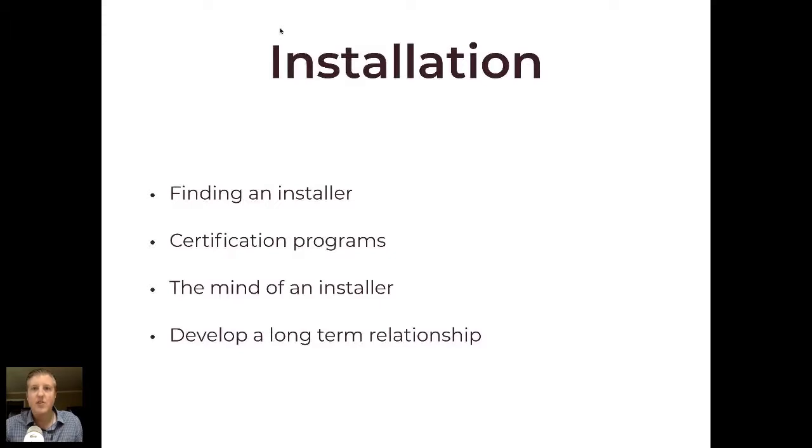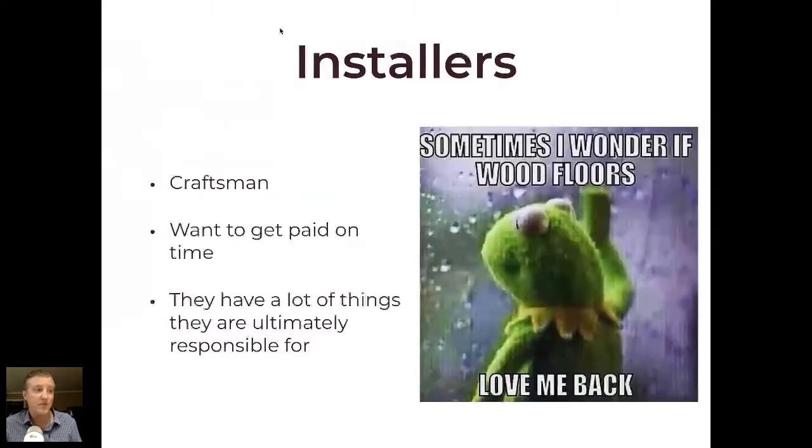So installers first are mostly craftsmen. They do really love this craft. I'm involved in a lot of Facebook groups that are installer focused. This meme here is one that someone posted on there. I mean, they're a lot like you in that they really love what they do. I imagine most of you became designers because you genuinely love designing. And that's been a lot of them too. They've developed this kind of craftsman passion for wood flooring specifically.